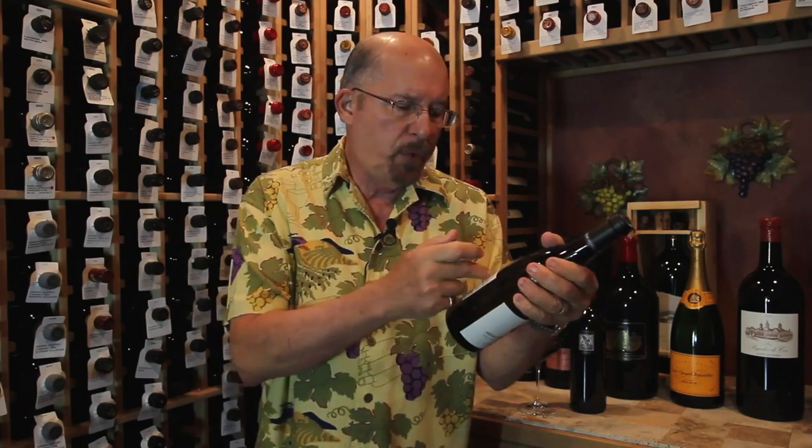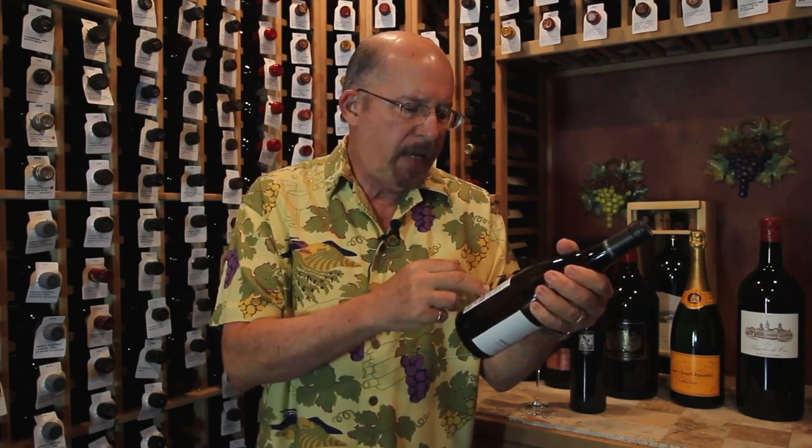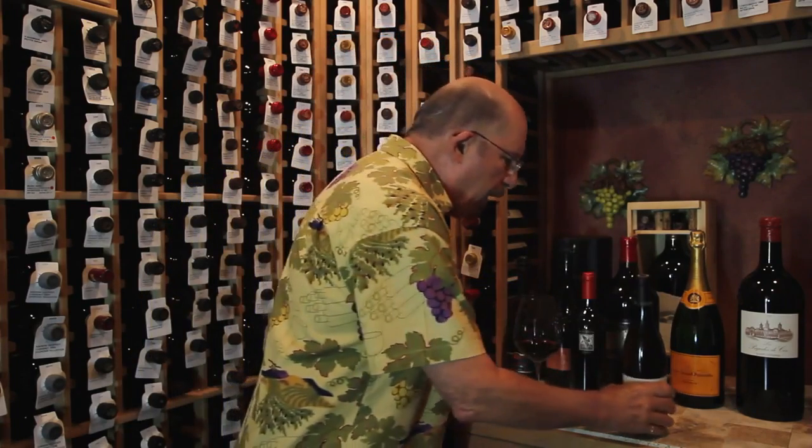This back label actually tells you something. It tells you where Côtes du Rhône Village is. It tells you that it's 70% Grenache and 30% Bourboulenc, so at least we have some idea of what's in the bottle. We happen to know what Bourboulenc is. So reading a wine label is really not all that easy. But as you get familiar with it, as you find producers that you like, you look for wine from those producers, and it'll give you a much better idea of exactly what might be in the bottle.